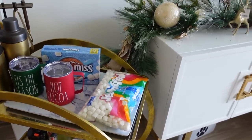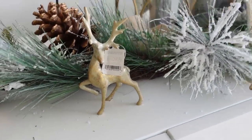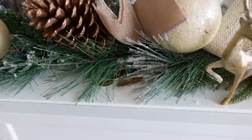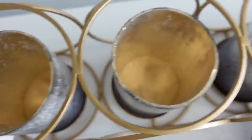We're gonna have to get some containers for that. And then up here is looking really good. I did pick up these reindeers from Target. They're ornaments, but they look really good right here. I picked up this J. So cute. So also I need to get the automatic lights to go inside of here.